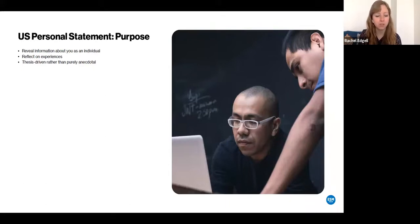The admissions officers reading this personal statement might only have a few minutes on it, and they want to read it very quickly and immediately get a sense of who the student is, how they can envision them on campus, and what they will contribute besides academic ability, because, as I've mentioned in earlier webinars, the US has a really significant pastoral role at many universities.